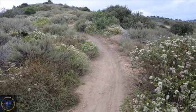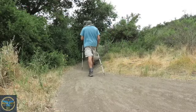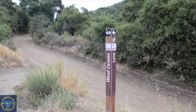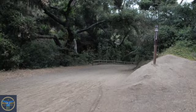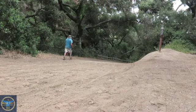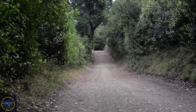After hiking for about 1 mile on the Links Trail, it will now end. I will now take a right on Wood Canyon and continue hiking along this part of the trail. This is my personal favorite part of the hike, with a lot of trees giving you shade and a creek with running water.